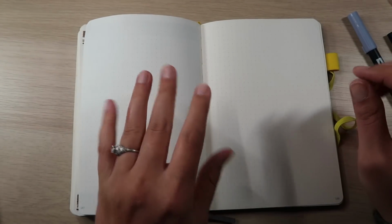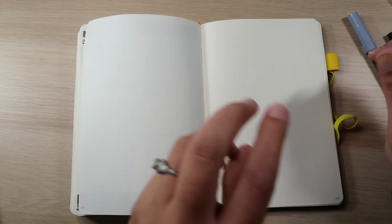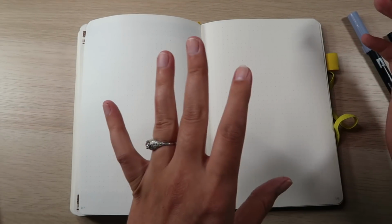And I just set these up simply. I border off the page with my fine liner and my Tombows, and that's it. Pretty simple stuff.